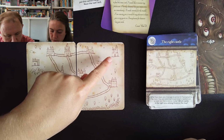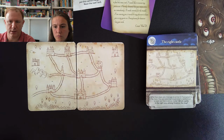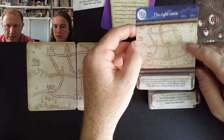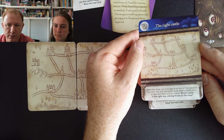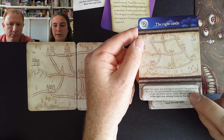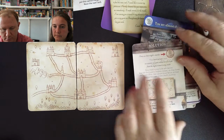Or, what about that one? Oh. Yes. Interesting question. Which one is the right one? Well, that is among those on the map. After 2 days you managed to arrive, you were told that his castle is on a road. Oh, it's on a road. There we go. Great. So it's got to be this one. It's got to be that one. Yeah. Smashing. Yeah, there we go.